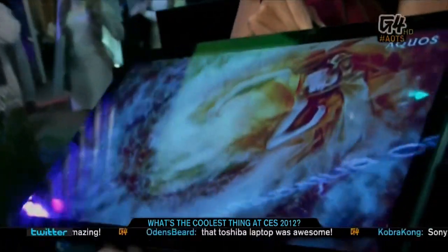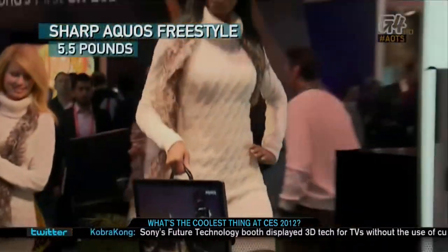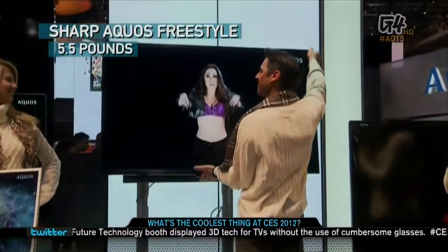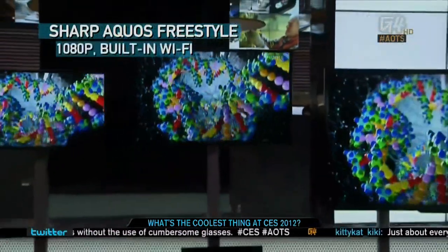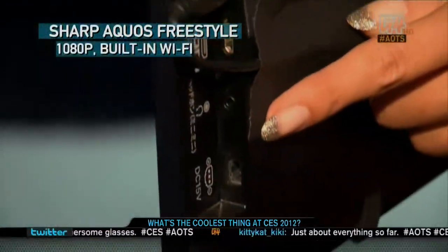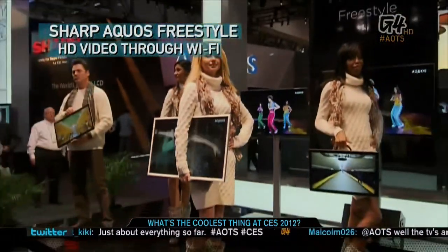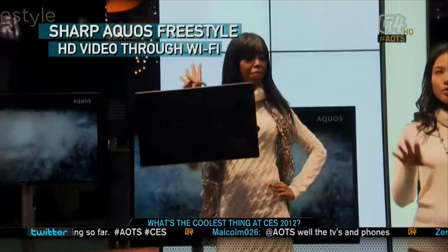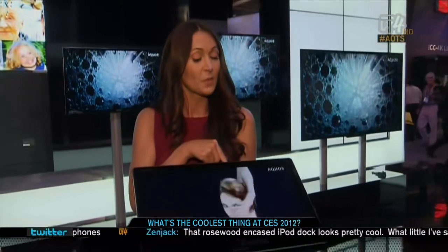This is the Aquos Freestyle. It's an LED TV flat screen. This one is 20 inches, but it ranges up to 60 inches. They're super, super light. The 20 inch only weighs about 5 pounds, but the 60 inch is still light enough that one person can easily mount it on their wall. It has built-in wireless. It's running at 1080p. It also has built-in Wi-Fi and a rechargeable battery. It does have an HDMI input, so you can go ahead and attach your peripherals, or if you want to just wander around your house, you can watch HD video through the Wi-Fi directly to the TV within a 90-foot range. Unfortunately, no price has been announced and we don't know when it's available, but this thing is, well, I'm just gonna say it, it's hot.